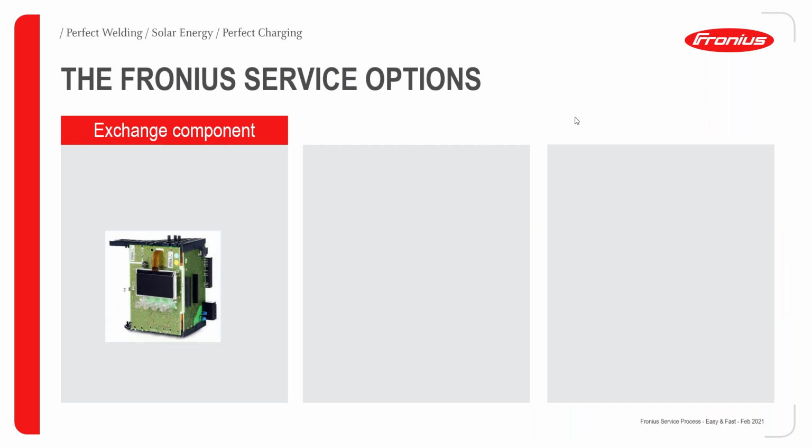So what are the service options you have? As an installer, normally you cannot exchange individual components inside an inverter. For exchanging components, you have to be a FRONIUS system partner.